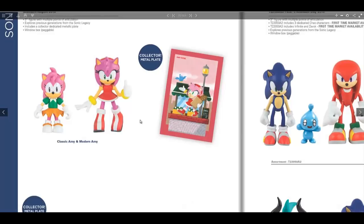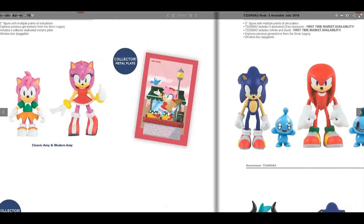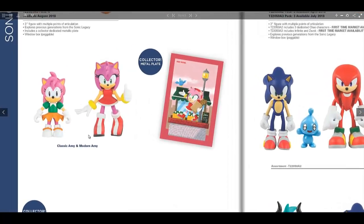So the metal plate for Amy was based off of her story in Sonic Adventure 1 as she's walking down the street after buying a few groceries at Walmart. And then here are the figures for the classic and modern design. The classic one, I do kind of like it. It's completely perfect. I hope they keep that for the final version.